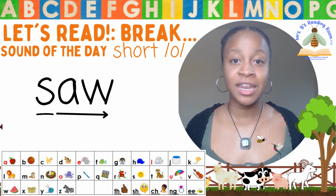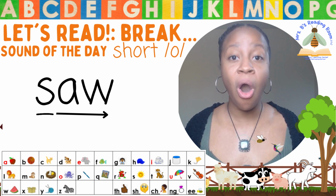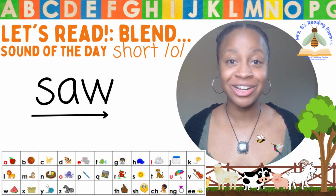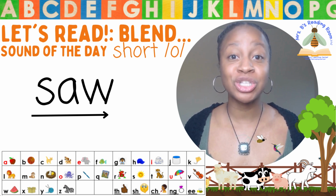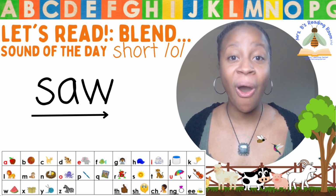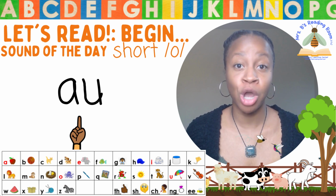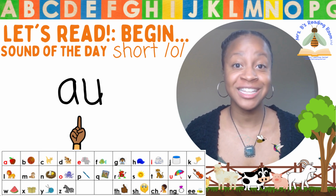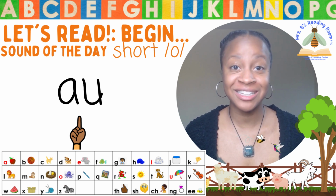Great job! Now break the word into parts. S, aw. Blend it together. Saw. This word says saw. The A and the W say aw in saw. AU makes the short O sound too. These letters say aw. Can you say that sound?